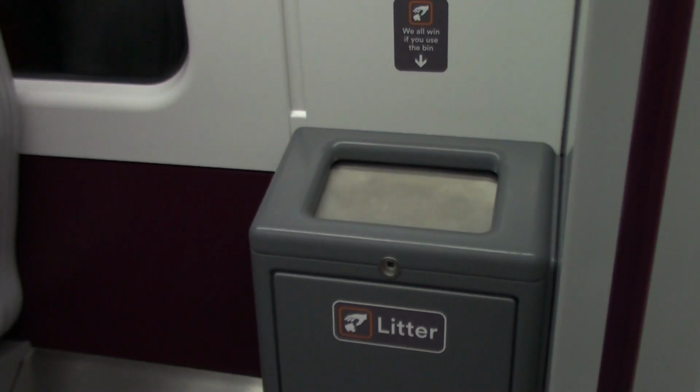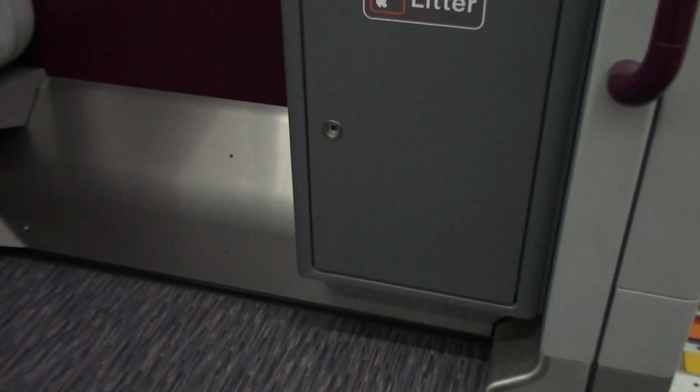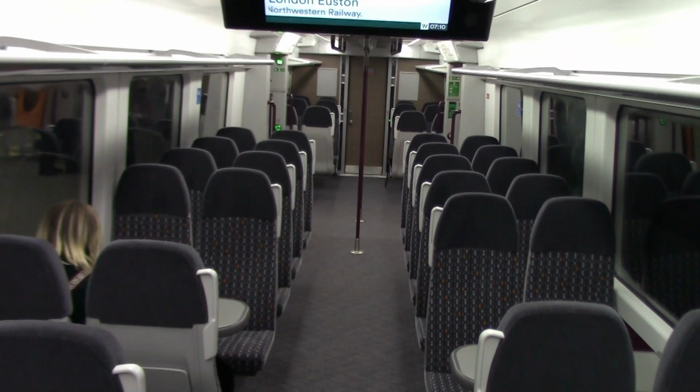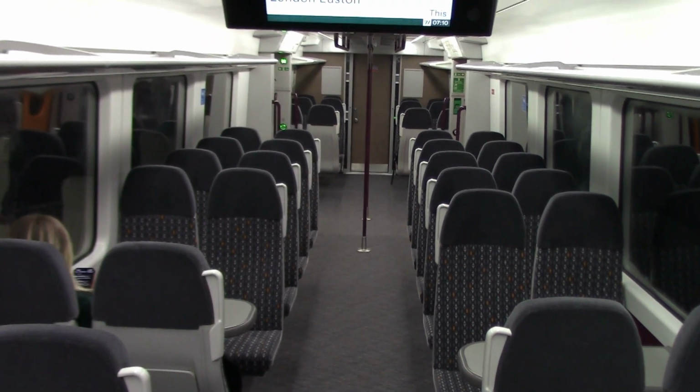Also, one thing to notice by the doors of the Class 730, the bins are literally next door, which are right behind me here. And to be honest, they're in a better location than the Class 350s. Also, the Class 730s do have 1+1 seating, which is very strange, to be honest. But most of the seating across this train is 2+2 seating.